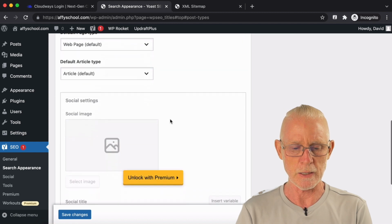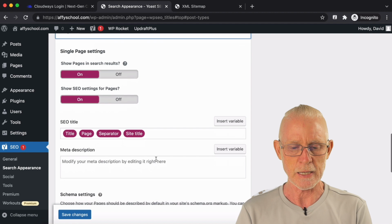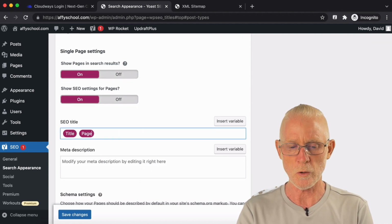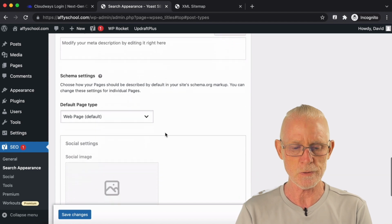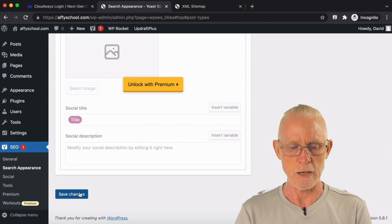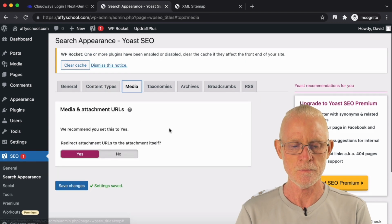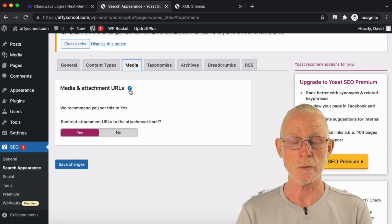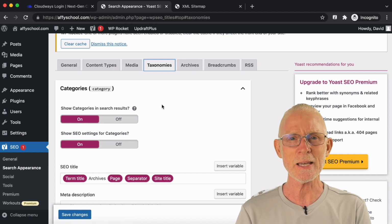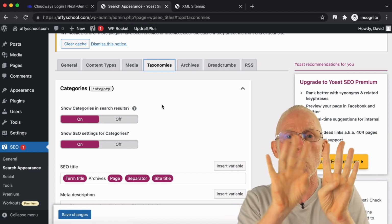We'll leave all that, come down to pages, it's on, and again we only want the actual title, we don't want all the extra additional clutter at the end. And again we're going to leave the defaults, and we're going to now save that. Going on to media, that's a redirect. At some point in the future learn what that does, but for now we're going to leave that on. Taxonomies. Your taxonomies are like the structural elements, the way it takes all your content and organizes it.